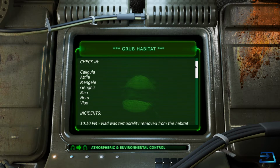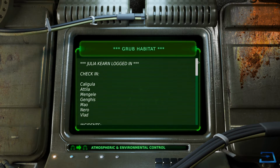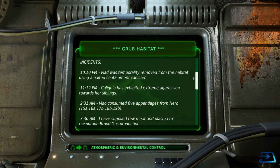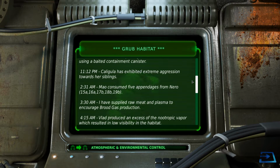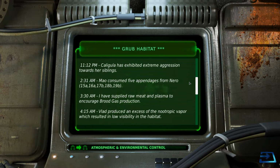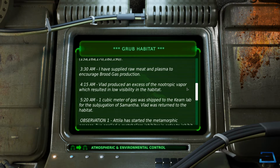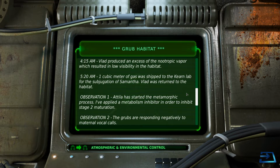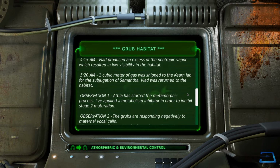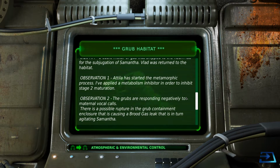Julia Kern is logged in. Check in were Caligula, Attila, Mengele, Genghis, Mao, Varro, and Vlad. I think that's the grubs. She named the grubs. Vlad was temporarily removed from the habitat using a baited containment canister. Oh, we will use a baited containment canister, I think. Caligula has exhibited extreme aggression towards her siblings. Mao consumed 5 appendages from Nero. I have supplied raw meat and plasma to encourage blood gas production. Vlad produced an excess of nootropic vapor, which resulted in low visibility in the habitat. 1 cubic meter of gas was shipped to the Kern lab for the subjugation of Samantha.